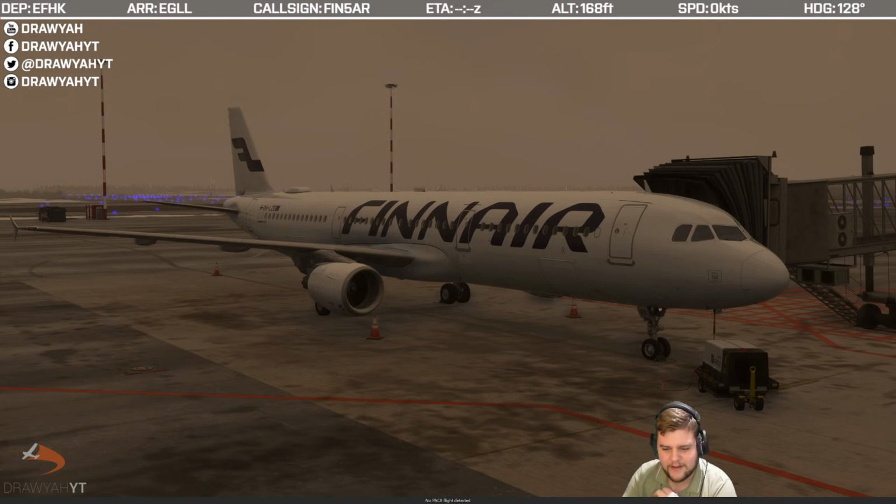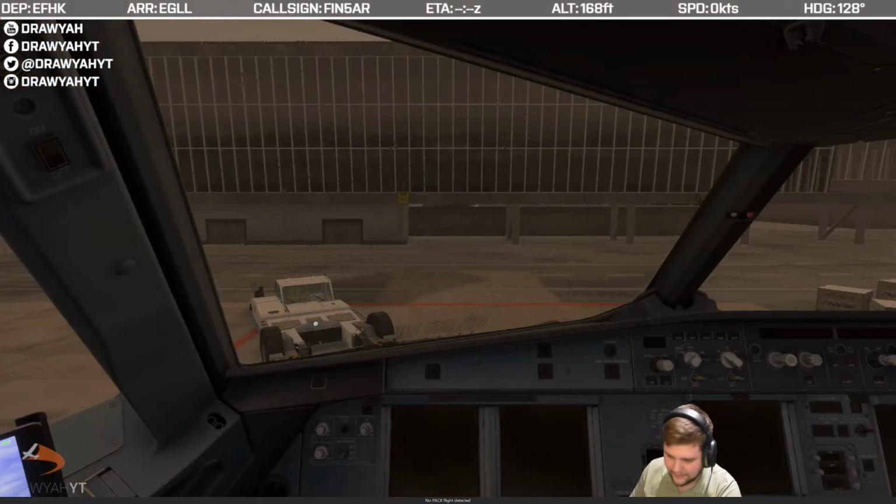So, jump to cockpit, set everything up, flying the Fenix A321. I have bought the Fenix, and this is actually my first time streaming this aircraft. I did want to try out the iniBuilds one, because of course that's still the default Flight Simulator 2024 kind of setup. There was no Finnair livery for it, so I thought, you know what, let's just throw in the Fenix and see how it all goes. My opinion, slightly memory heavy, but it's not the end of the world.